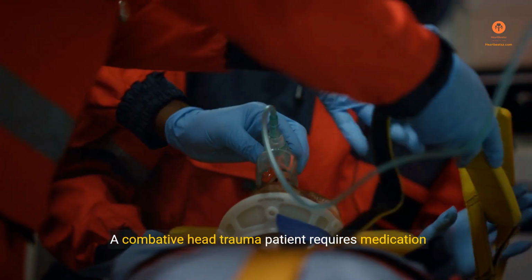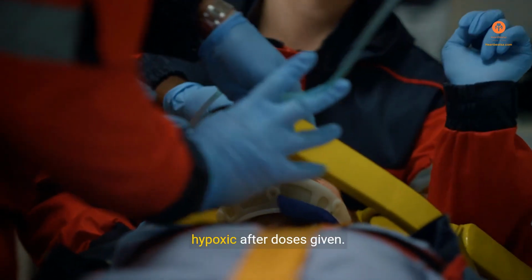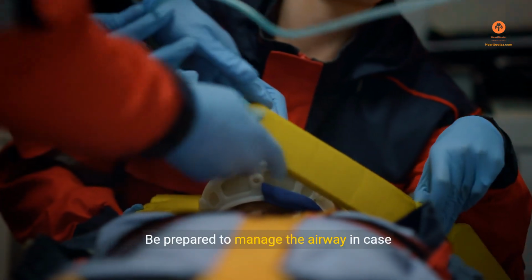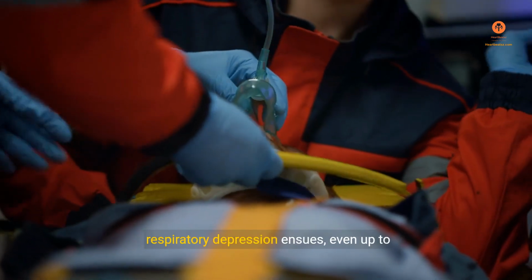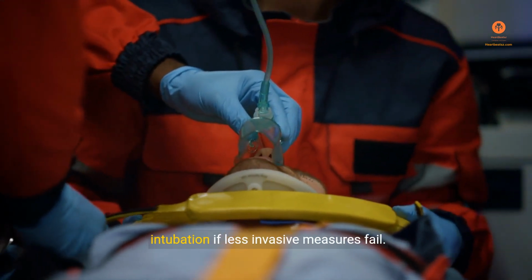A combative head trauma patient requires medication sedation for air medical transport, but becomes hypoxic after doses given. Be prepared to manage the airway in case respiratory depression ensues, even up to intubation if less invasive measures fail.